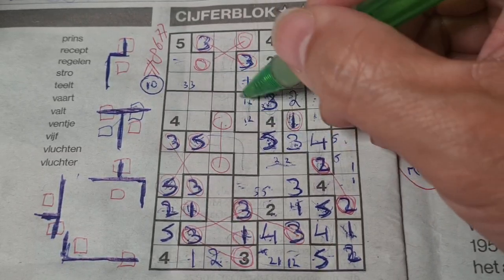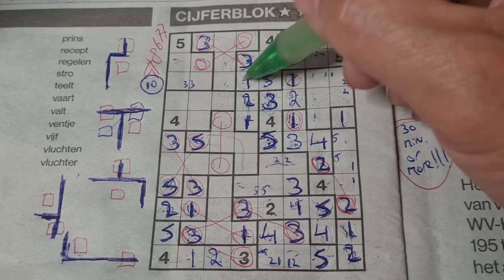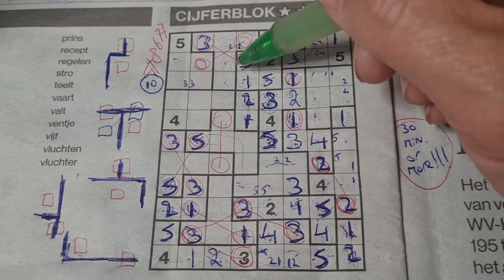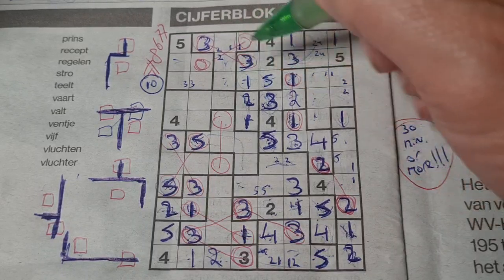1 and a 2. We have a 1 now, no 1 there. 1 should be here and the 2 goes there. These 2 boxes can be 1. So the 1 could be here, could be there. This box can be 2, that box can be 2, so the 2 could be here, could be there then.